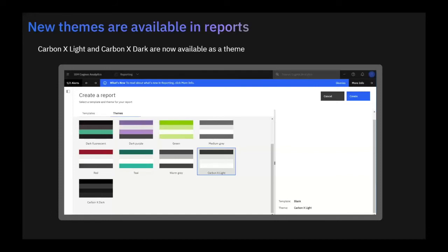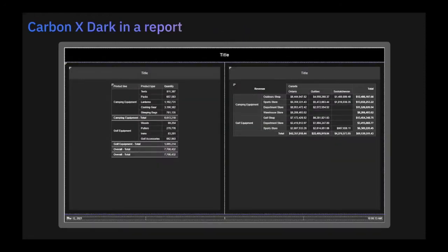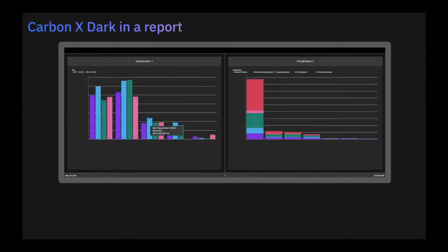We thought it would be a good idea for customers, if they want to explore a different kind of color scheme when they create reports. You can see this is a carbon light in a report, and this is a carbon dark in a report, what it may look like. So all the fonts, color spacing, border color, everything is previously selected design for you. If you want to explore a different option of authoring, presenting, styling your report, these are pretty cool actually.